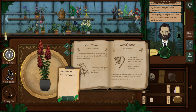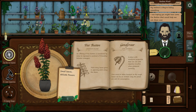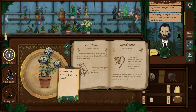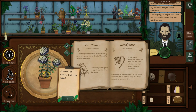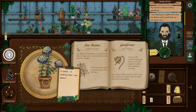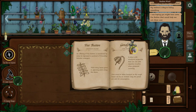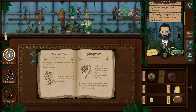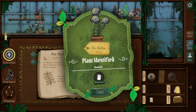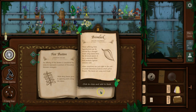How about this one? Also a possibility. Oh wait, what about this one? Yes, that looks better, look at that. Those look much more like it. Okay, I think this is the one. Let's offer it up. Yay, correct. That is fox button. And we have a new plant. Book entry for Brimlock.